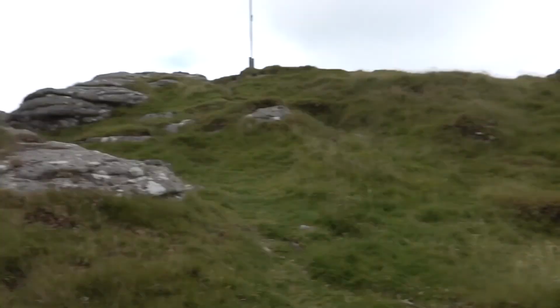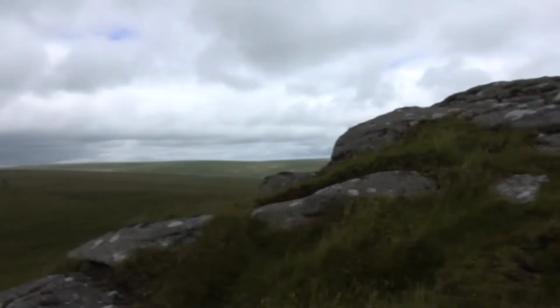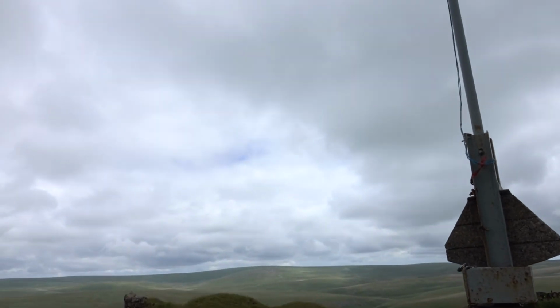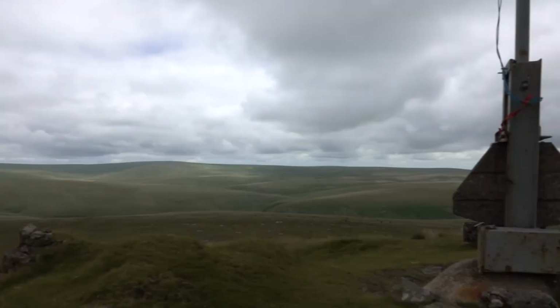Does feel like more of a proper mountain. All our stuff in Dartmoor is a lot shorter than the stuff in the other national parks, but you get places like this with great views. I can't remember the height of this actually, is it 500 and something? Okay, we're right at the top now.